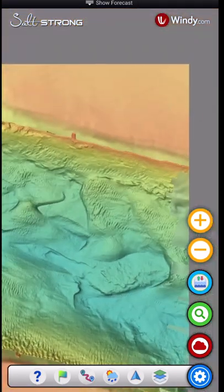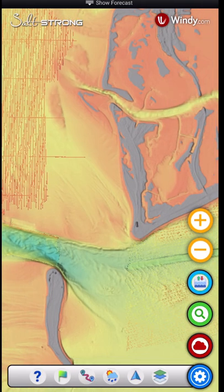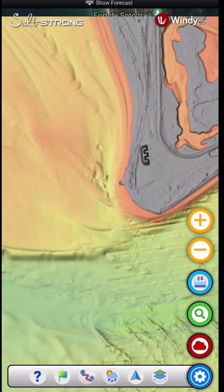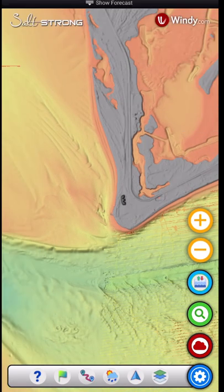And I know Wyatt over in Texas has been using this same 3D underwater topography to find little ledges and little channels and little dips, if you will, little types of structure in areas that have really murky water, because this literally shows you what's happening underneath the surface. So this is just one of many reasons so many people are raving about this Smart Fishing Spots app.